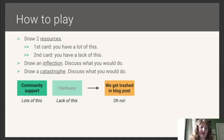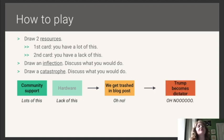Okay, this is not great, but what's going to be the catastrophe? Trump becomes a dictator. There are no more term limits. Oh no, okay, this is really bad because this means something about nonprofit funding. Is it even possible to continue running a nonprofit that relies on a lot of US donations? And also, is this really where we want to make the most impact?